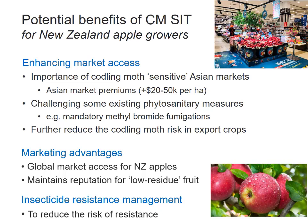We want to maintain pest-free fruit and at the same time low residue fruit out of the same production system. The importance potentially is also there for insecticide resistance management to reduce the risk of resistance, although we've never encountered a problem in New Zealand with codling moth resistance to insecticides.